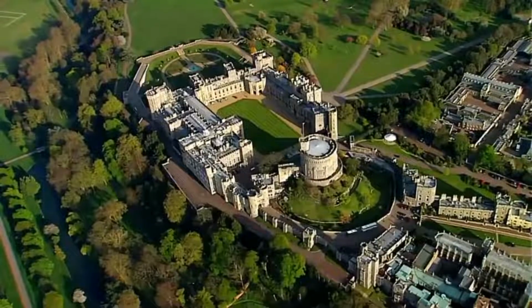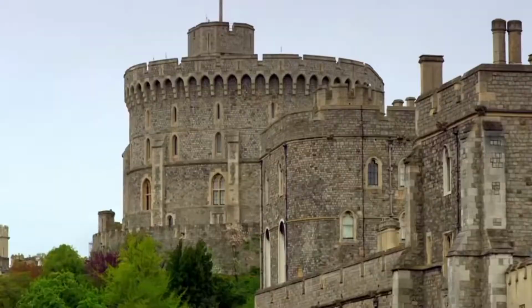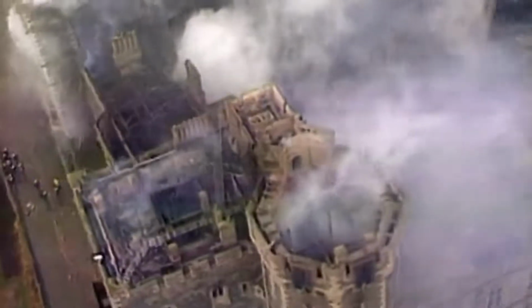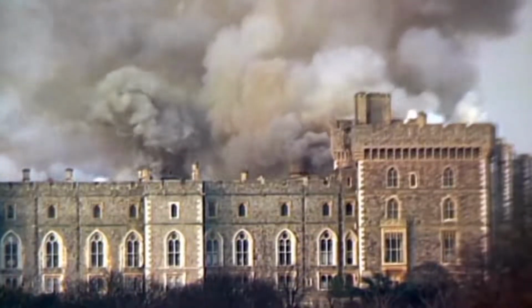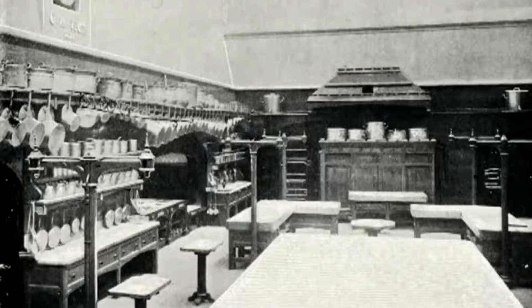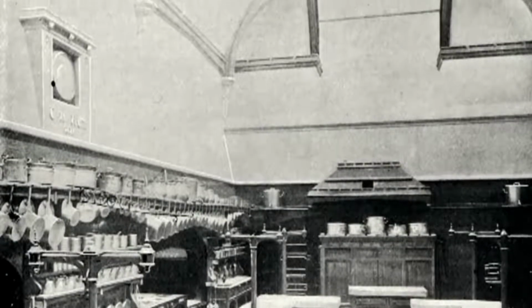Windsor Castle has been home to 40 monarchs and has stood for almost 1,000 years. In 1992, a devastating fire broke out, burning for 15 hours and tearing through 115 rooms. Out of the ashes came extraordinary architectural discoveries. In the Great Kitchen, a 19th century plaster and wood ceiling went up in flames, revealing an extraordinary wooden framework.